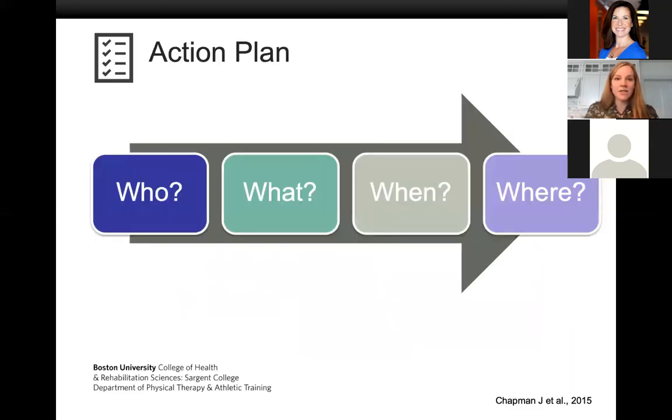And having an action plan. So when you decide you'd like to move towards a more regular exercise program, actually deciding, all right, who am I going to go with? Am I going to do this alone? Do I need to get a ride from someone? What people are involved in this? What am I going to do? What will I enjoy? When am I going to do it? And where am I going to do it? And it's been shown that if you actually write these things down, you're much more likely to be successful in accomplishing it.